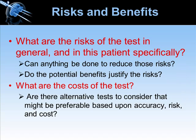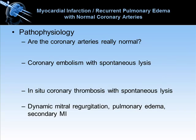The other last questions relative to the test are, what are the risks of the test in general, and in this patient specifically, things like contrast-induced nephropathy. Diabetic with creatinine 1.8, I better start thinking about that. Can anything be done to reduce those risks? And do the potential benefits justify the risks? And then finally, what are the costs of the test? Are there alternative tests to consider that might be preferable based upon accuracy, risk, and cost? And this gets back to the current initiatives in terms of picking up decisions.